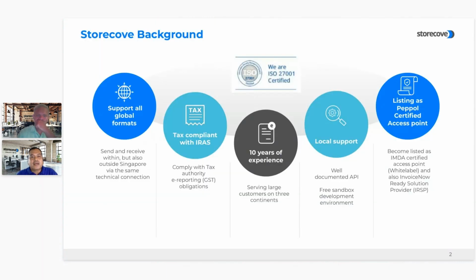I think I can go next. As a background, we are the access point provider for PayPal and also the BNA network. If you are familiar with PayPal invoicing, we have been doing PayPal in Singapore for the past 5 years. In Malaysia, we are also a certified access point provider, where we facilitate the invoicing transaction to the PayPal network, as well as to tax authorities like Malaysia and other countries. Storecove has been doing this PayPal invoicing for the past 10 years.